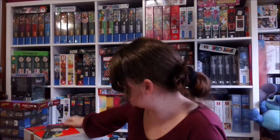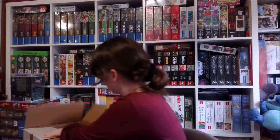It's me again. I've got one more box to open. Well, two, but this is the second. It's a Hoover box, because, yes, there's a Hoover. There was a Hoover, but now there are jigsaws in there. So let's have a look.